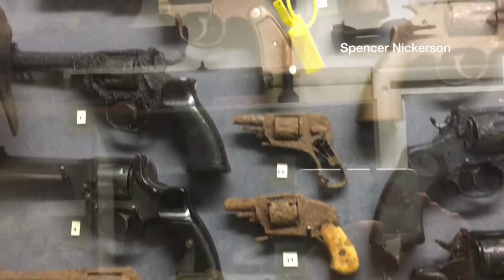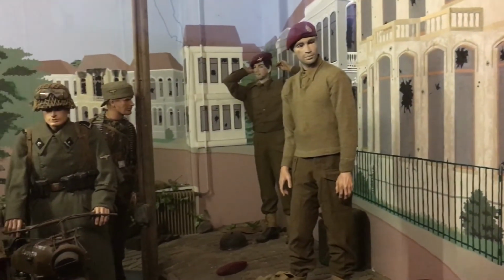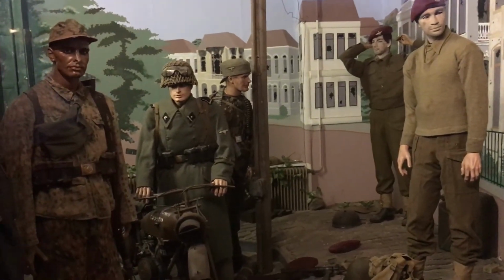A bit better, I think, to start the story from its beginning, because this hall is dedicated to Operation Market Garden.